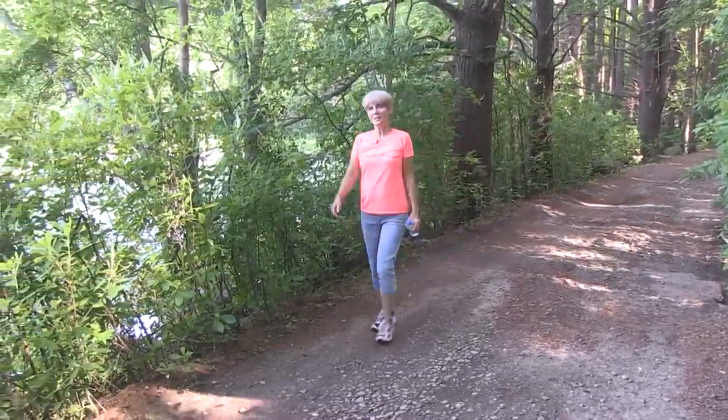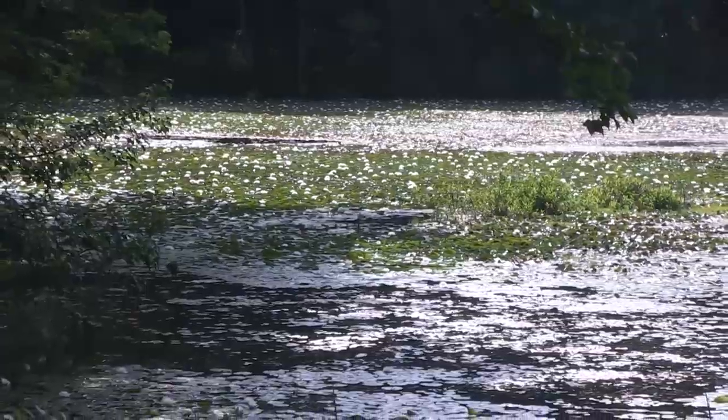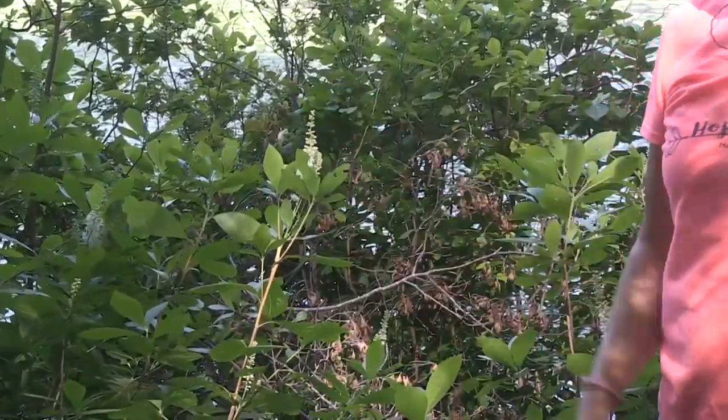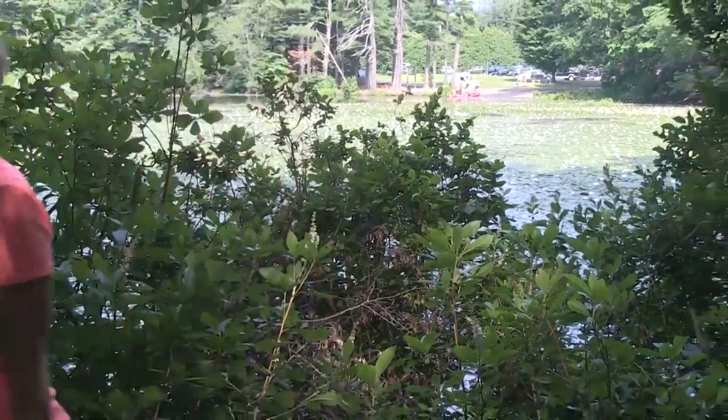So here we are, still walking Piazza Lane. Beautiful view of the water lilies here. And the boat ramp is in the distance, so that's where we started. And this is the honeysuckle. It smells really good, and the bees like it. There aren't any bees here right now, but it's just all around us. Smells wonderful, looks beautiful. Let's keep going.